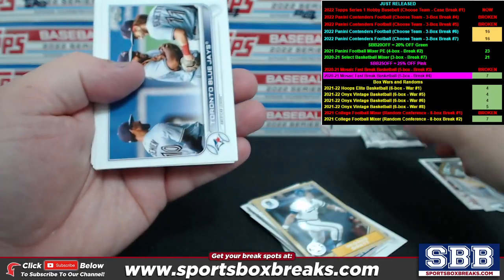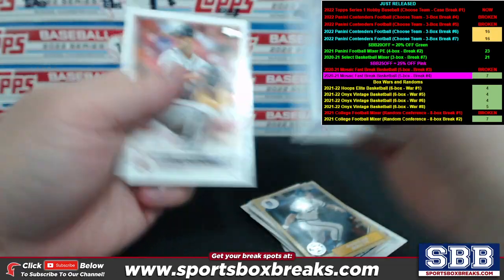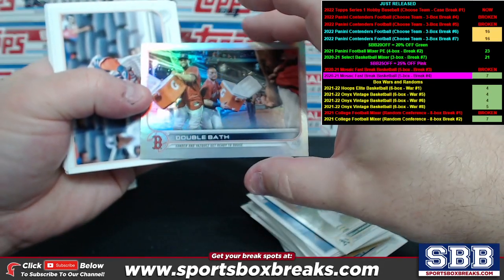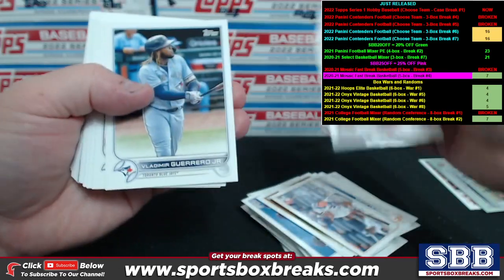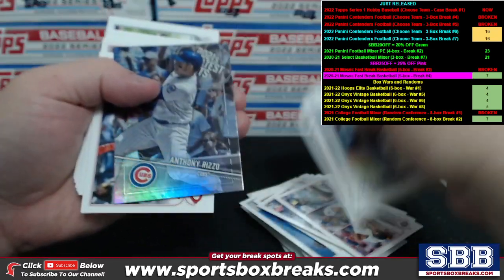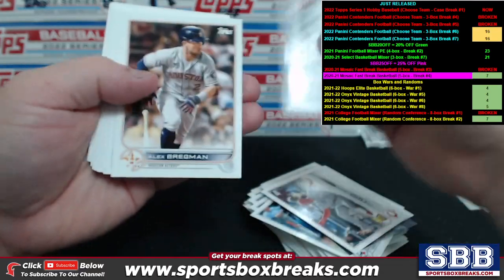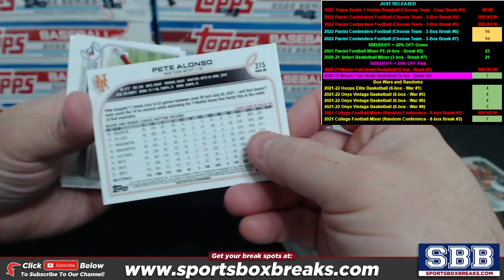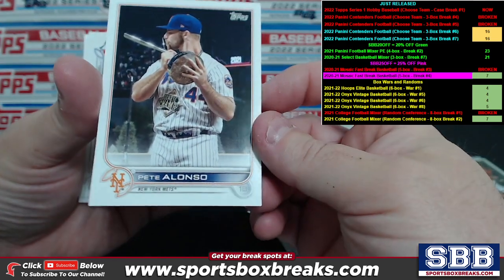George Brett with the wood frame 35th. Double bath. Vladdy Jr., Anthony Rizzo, and what do we got here? Pete Alonso. Flipped that away.